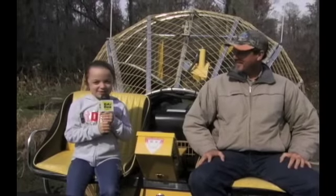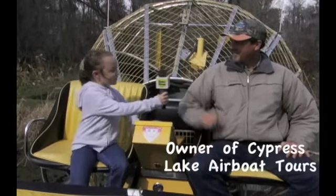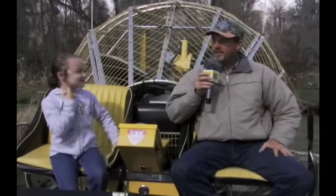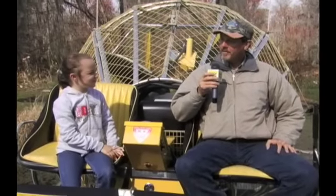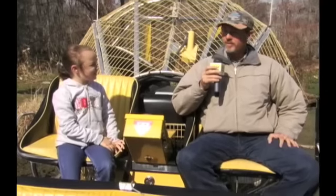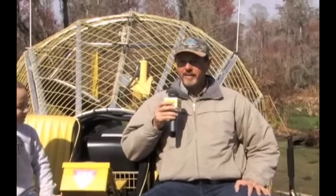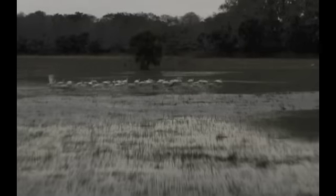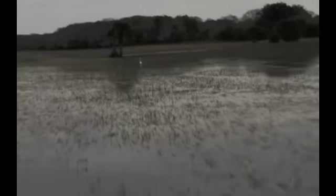Right now we're talking to our tour guide, Doug. What kind of animals live in the swamp? Well, we have a lot of things in the water. There's alligators, there's turtles, then there's a lot of mammals out here, from the rabbits, raccoons will come out in the water, and in the air we've got all kinds of birds, from eagles to ospreys, hawks, red-shouldered hawks, and quite a bit more.